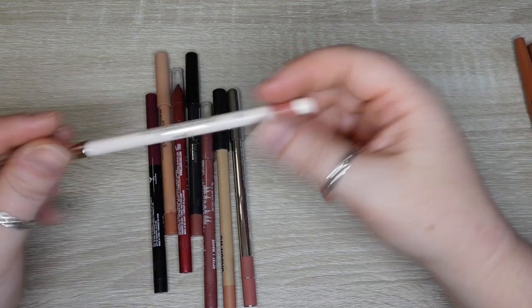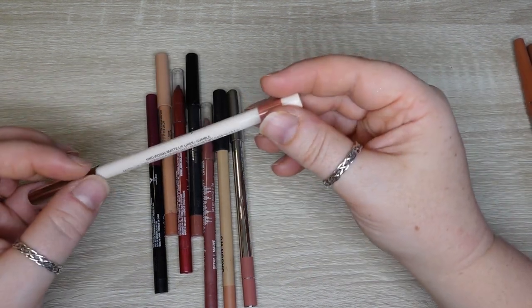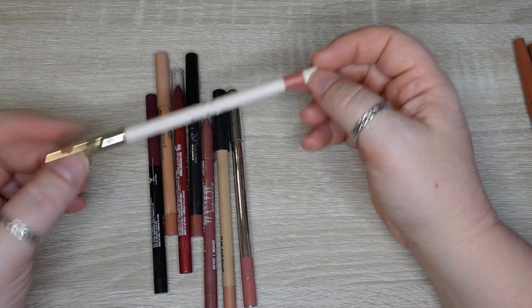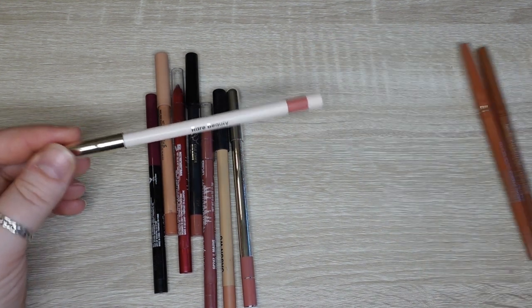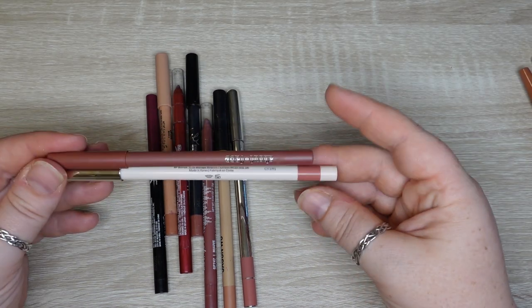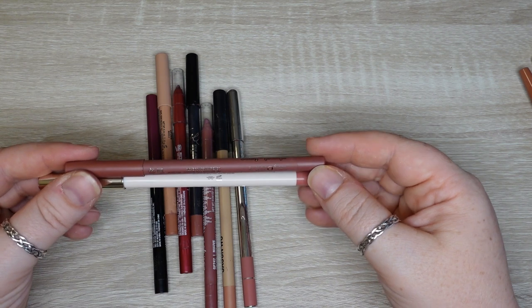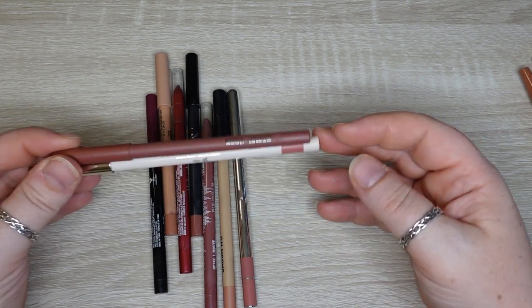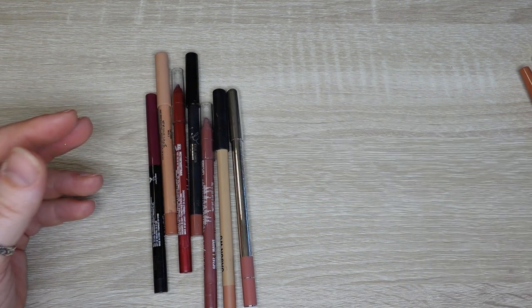Another new one that I just recently got is the Rare Beauty Kind Words Matte Lip Liner in the shade Humble. I like this one. I think it is very similar to the About Face one, and this is a bit creamier than this formula, but they're very similar in colors, and they perform pretty similarly. It's an overall decent lip liner. This is a good one. It is not a bad formula.